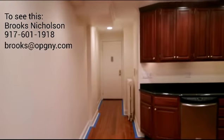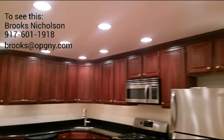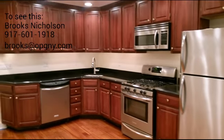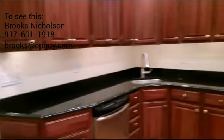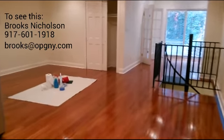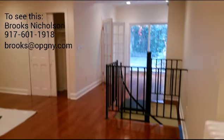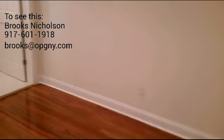So, you first walk into the apartment, you have your entrance hallway here. And it opens up into this beautiful kitchen. Dishwasher. Really, really nice. Nice common space here. Go over and see the bathroom.